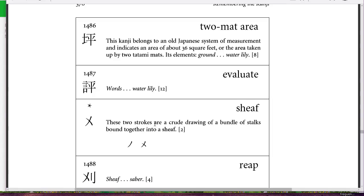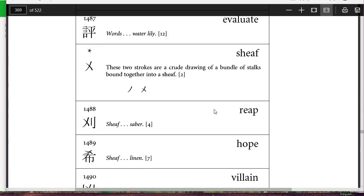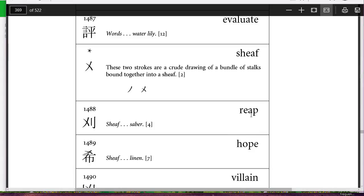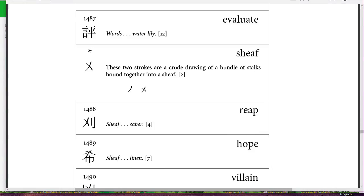Okay, so let's see what Heisig says. Here's sheaf, bundle. It's saying there are bundles stacked together. But again, very simple. It's the downward stroke, and here. This is the katakana for me. But when you see it in other kanji, this is X-Man, the X-Man Wolverine. So now what I want to do is hope. So we're going to keep going. So that's reap. So here we have hope: sheaf and linen, or X-Man and linen. Or it could be X-Man by one side, towel.